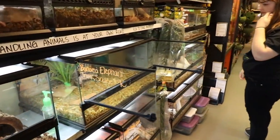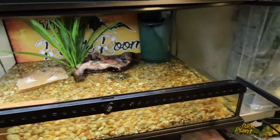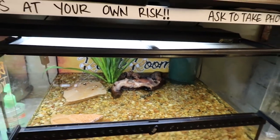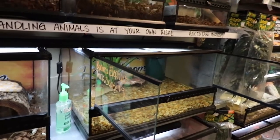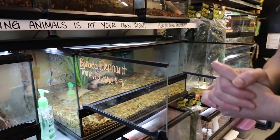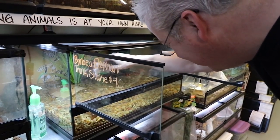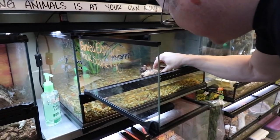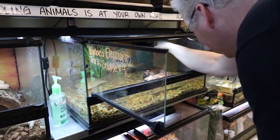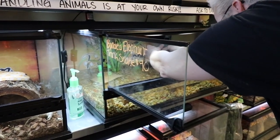This is the banded elephant trunk snake. Pretty wild. This is a fully aquatic snake. It's kind of interesting. Let's see if I can pick it up and pull it out. All right, I've never actually handled an aquatic snake before. It won't bite me, will it? No. Oh, he's behind the filter. Does this filter move? Here we go.